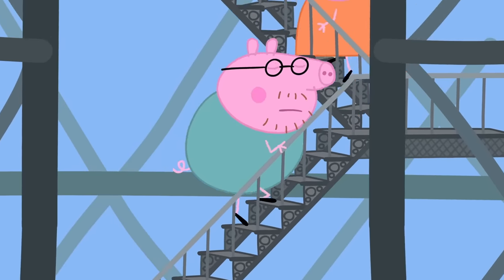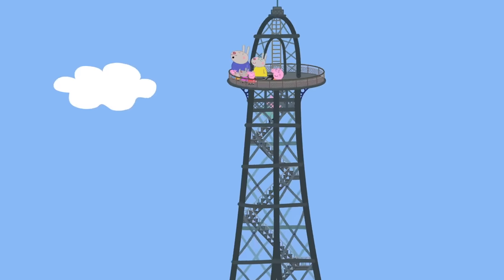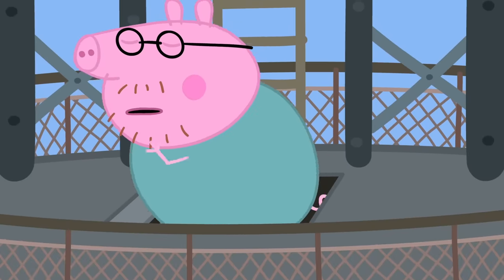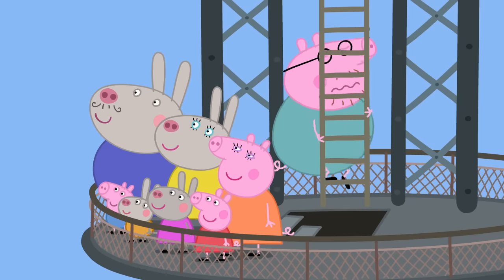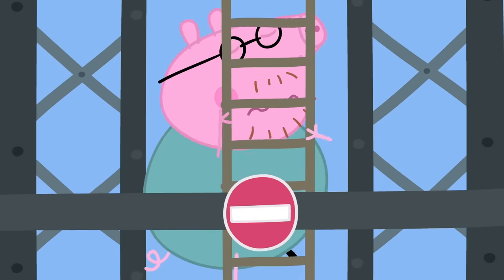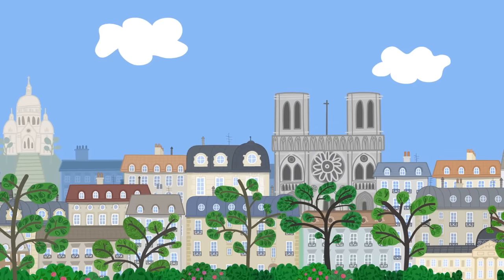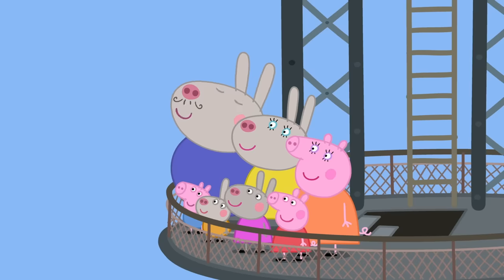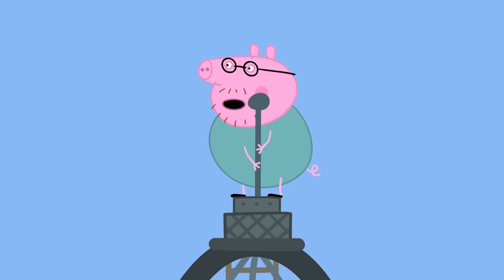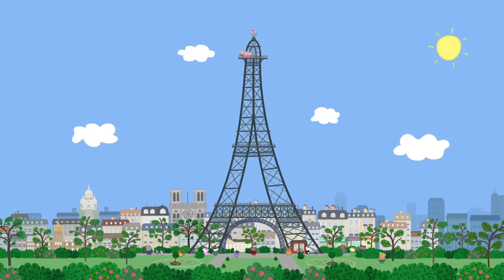Okay. This is as high as we can go as visitors. Let's look at the view. Ooh! These steps are going on forever. Oh, dear. Daddy Pig is not looking where he is going. He is climbing up and up and up. What a wonderful view of Paris. It's lovely. Yes. What do you think, Mr. Pig? Mr. Pig? Where is everybody? Daddy Pig is at the very top of the Eiffel Tower.